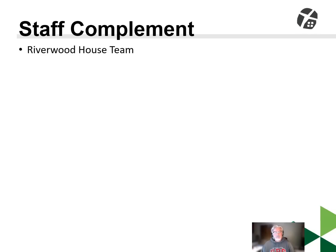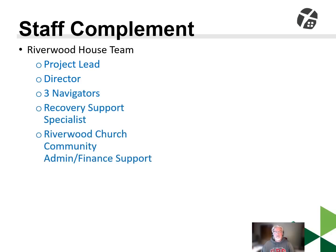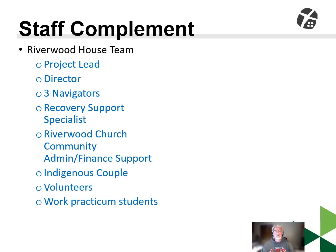The Riverwood House team currently includes a project lead, a director, 3 navigators, a recovery support specialist who's responsible to deliver the trauma-informed education and help with the development of workshops, Riverwood Church Community Administrative and Finance Support, an Indigenous couple who assist with delivering cultural content, volunteers, and work practicum students.